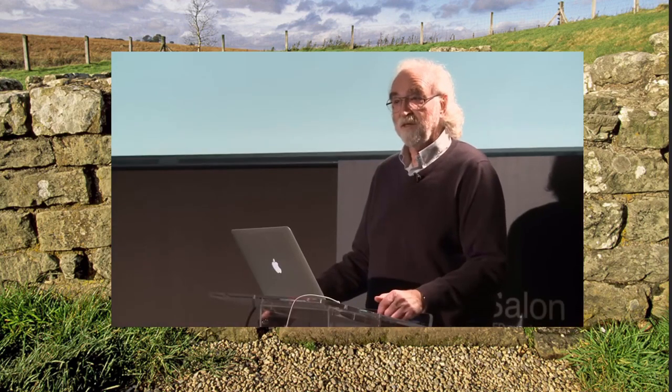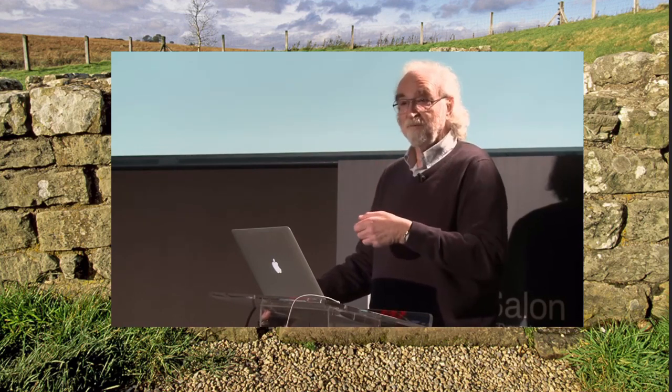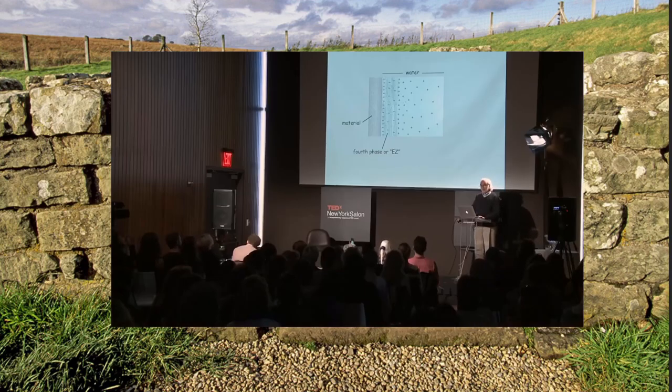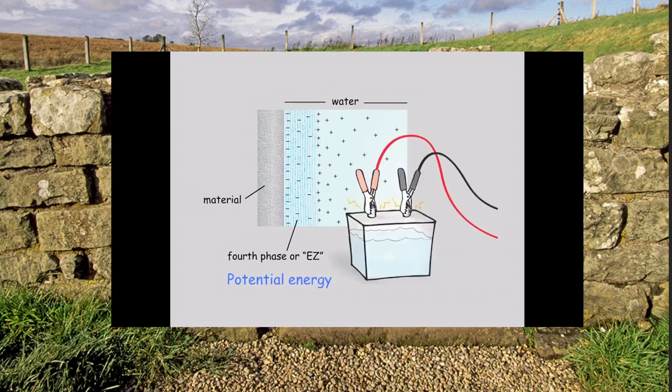So what's EZ? EZ stands for exclusion zone. The reason we called it exclusion zone when we found it is that as this phase of water builds, it pushes out everything that's inside of the water, that is solutes, particles, whatever. So we called it, logically, exclusion zone, and EZ is, well, easy to remember. Essentially this is potential energy because it's just like a battery of water. And all batteries, of course, need to get charged. The question is, where does the energy come from to charge this battery? Your cell phone needs to get charged. It's a battery, and this is another battery.